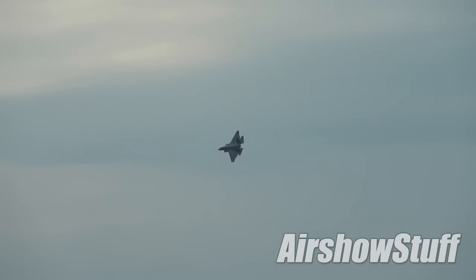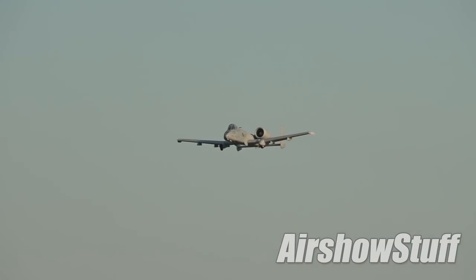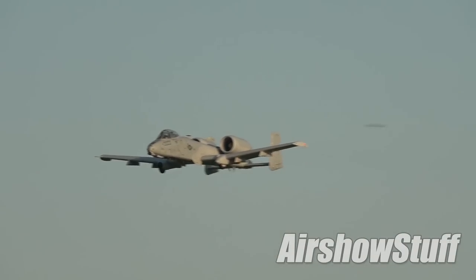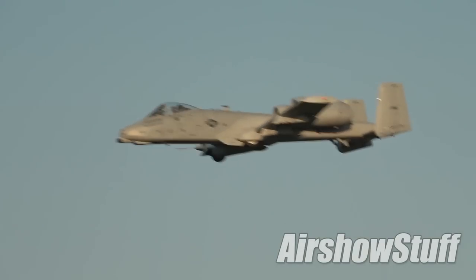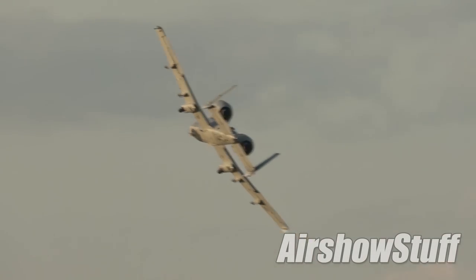We're going to rejoin the fast jets of the US Air Force now. We saw them flying demonstrations and heritage flights earlier, but now we turn to the evening portions of the show, and here they are again performing low approaches on the Monday.